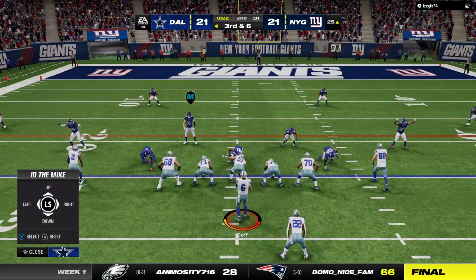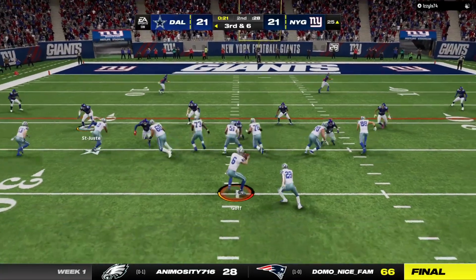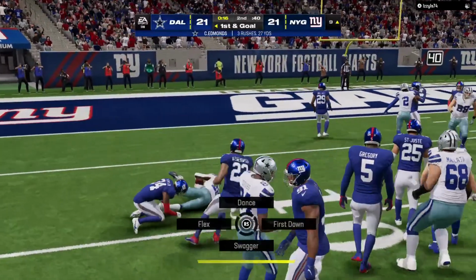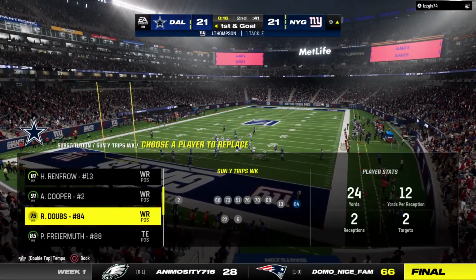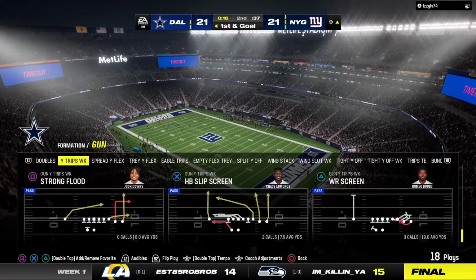Well, that's a tough, costly penalty, because now it makes it 3rd and 6 after the false start. Now a run straight ahead with Edmonds, and he gets it inside the 10 to the 9. Now the Cowboys going to burn the first of their timeouts as they stop it with 16 seconds to go in half number 1.